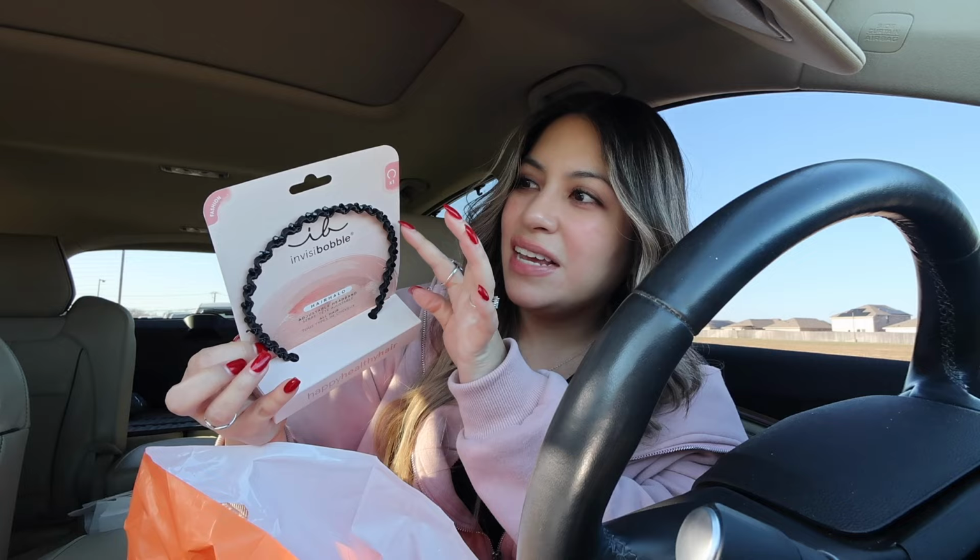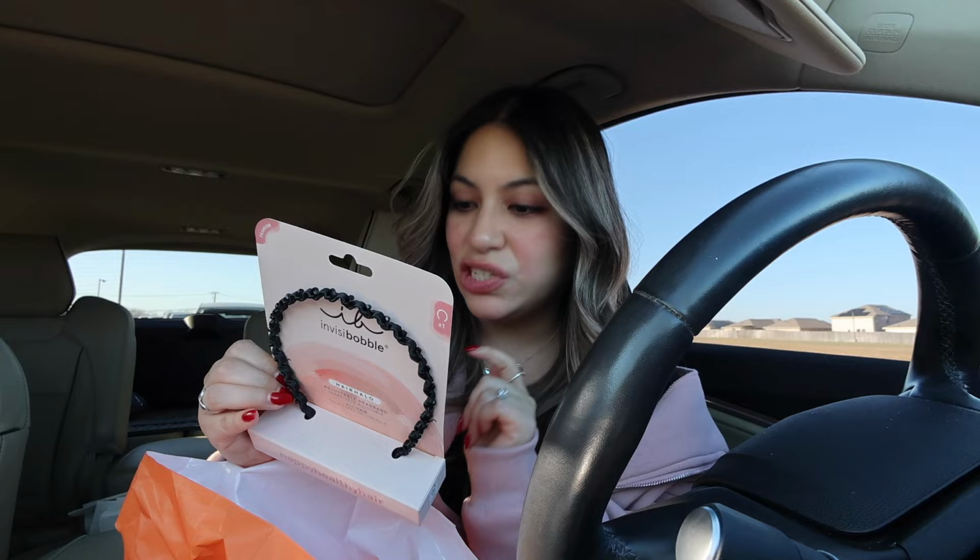One of the things that I got is a little headband, and I thought this one was really cute. It has little black, almost like rhinestones in it, and apparently this one is adjustable. There's times whenever I'm at home or working on something and I don't want my hair in my face, I really like to throw on a little headband. So I thought this one was pretty cute.